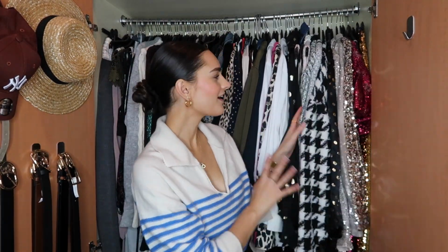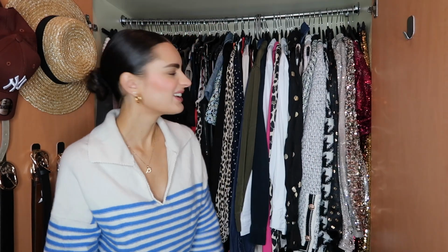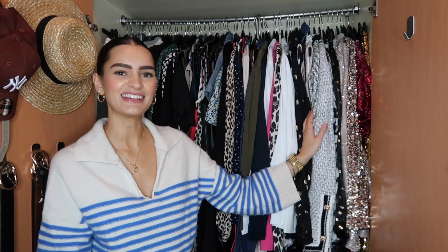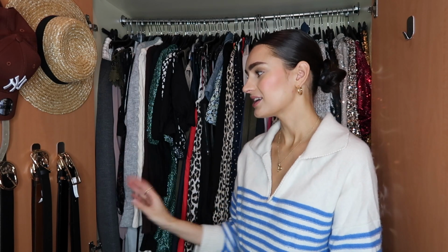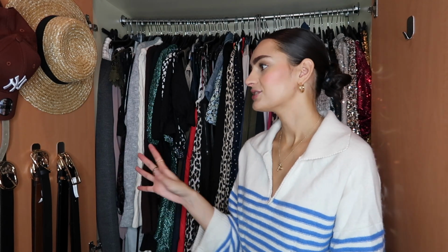So I've put all the sequins in this section here, but they are kind of hidden away. It works for now because obviously I'm not going to be wearing sequins throughout October, but I don't know if they're just a little bit too hidden. But anyway, this is what we are left with. I don't think there's anything else for me to add into the rail section, so this section is pretty much complete. I will quickly talk through this here, but honestly, I don't see me changing anything.